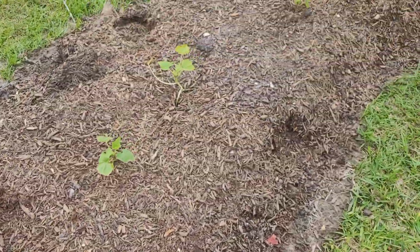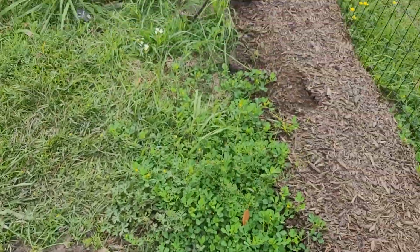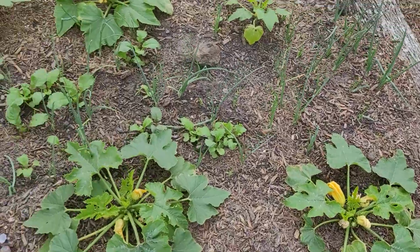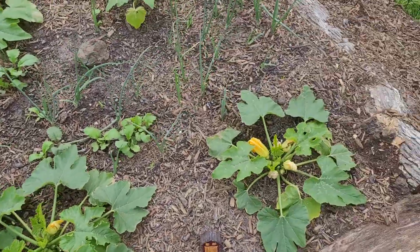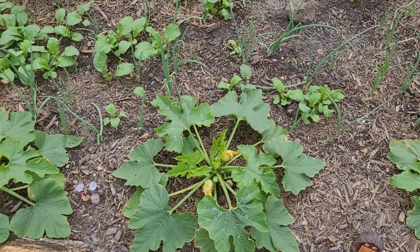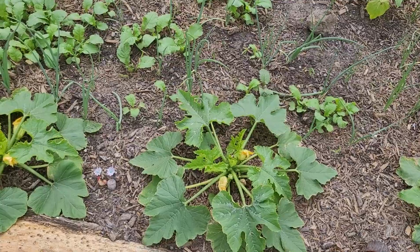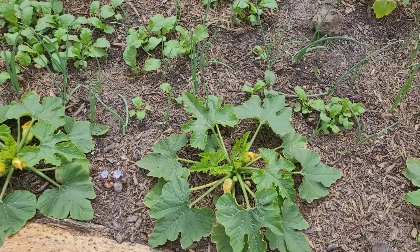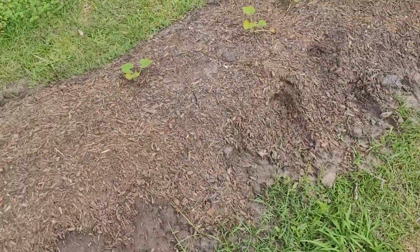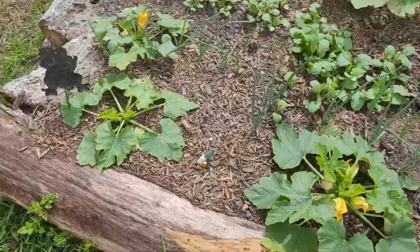Honestly, I might just have to start some new plants inside. But since I do have so many squash plants, there are 5 in the front bed. There are 9 right here, and these are all doing really well. These were some of the ones that I transplanted, or up-potted, into individual cells so that they could grow and get larger, whereas these were planted directly from the smaller cells that these were in originally.